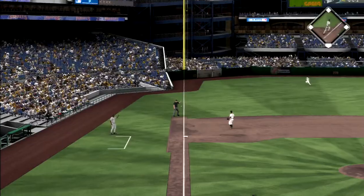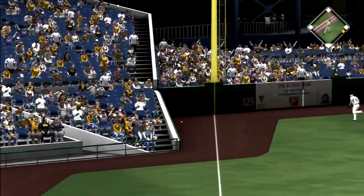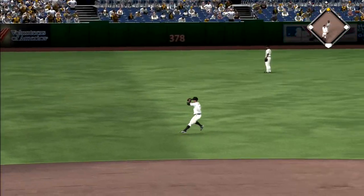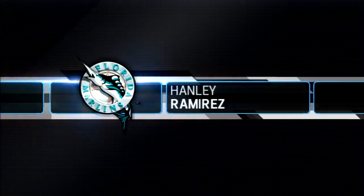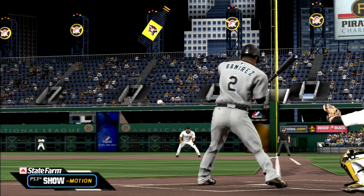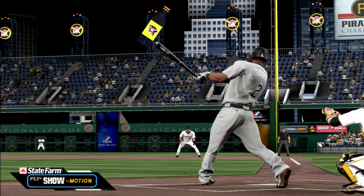Swing and a hard grounder down the line at third. And that finds its way through. A leadoff single for Ramirez. And he is into second base with a leadoff double. And as the summer's heating up, so is his bat. Look at this swing here in slow motion. He's definitely got it working now.